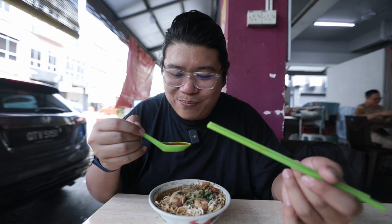Really salty, and for some weird reason, this bowl of laksa tastes a little bit like bak kut teh. I'm not sure how to explain this, but it really tastes like bak kut teh, man. The soup is mixed with a bak kut teh smell. When it first landed in front of me, I thought I had smelled wrongly, or I smelled the food from other stores, something like that. But goddamn, when I actually tasted the soup, it actually tasted like bak kut teh. Like, what?